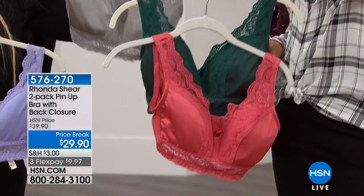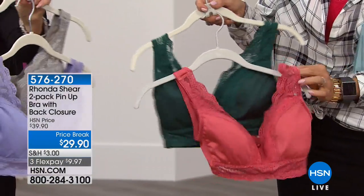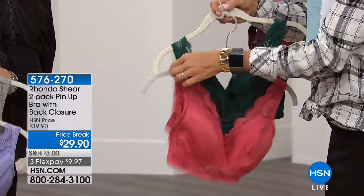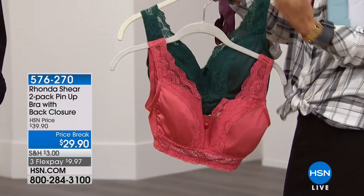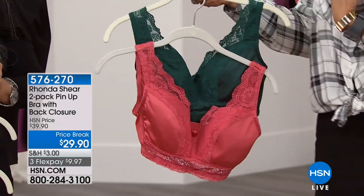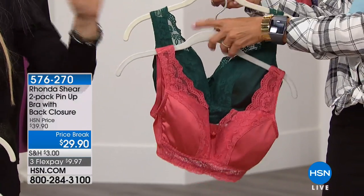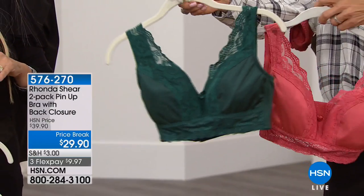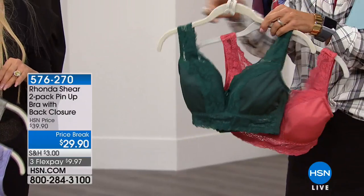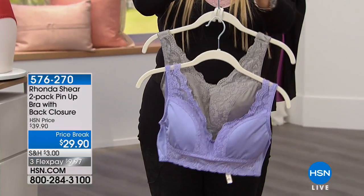These colors, great. Deep green and the coral. Yes, and extra small through 3X. This one's almost, and then this is the amethyst on the hanger, but you'll see these on the girls in a minute. This is another thing, too, to be able to lay and peek this lace out over a sundress or a deeply plunging V-neckline. I love these colors. You'd never see these colors in a store. This green is awesome. This really is called deep green, and this is the coral. And then this is gray, and you get both of them for $29.90.